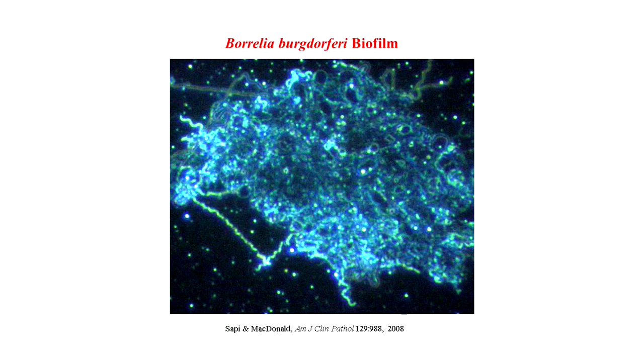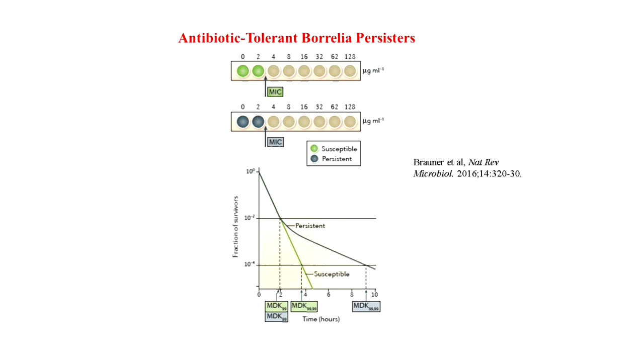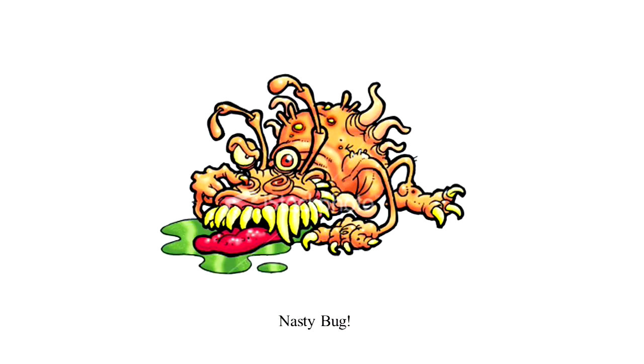And then the most recent mechanism is antibiotic-tolerant persisters. Again, these are bugs that are not resistant to antibiotics, but they can persist, they can tolerate the antibiotics until the antibiotic treatment is stopped, and then they regrow after that. So that's the latest mechanism of Borrelia persistence. So all of that conspires to make this a nasty bug.